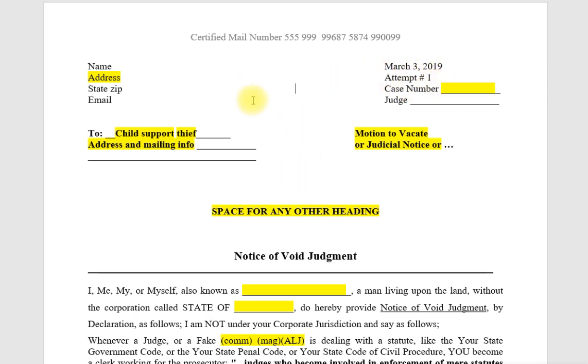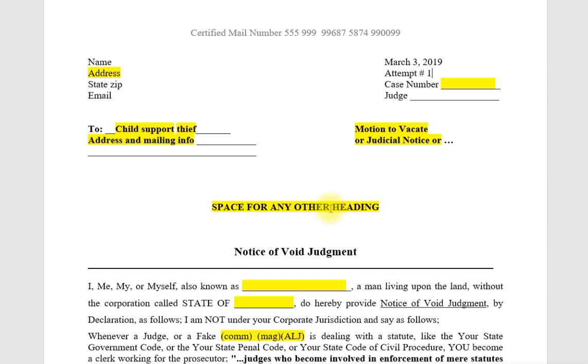So the second time you send this out with a different mailing number, you will just change that to a 2. Real simple. This is a Word document, and you can get it from me if you want. But let's go through it.